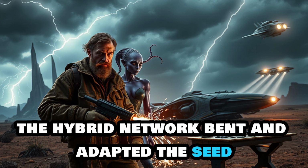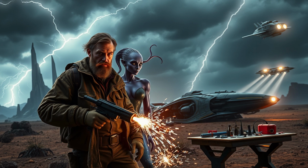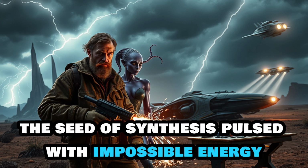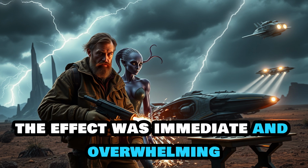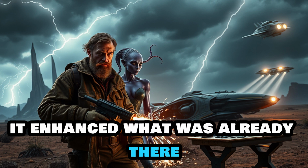"The seed," she managed to say. "We need its power, not to evolve beyond what we are, but to become more of what we already are." Nexera hesitated only a moment before moving to the hidden chamber. The seed of synthesis pulsed with impossible energy as the alien transferred it to the main neural core. The effect was immediate and overwhelming. The seed's power surged through the hybrid network, but instead of forcing evolution, it enhanced what was already there.